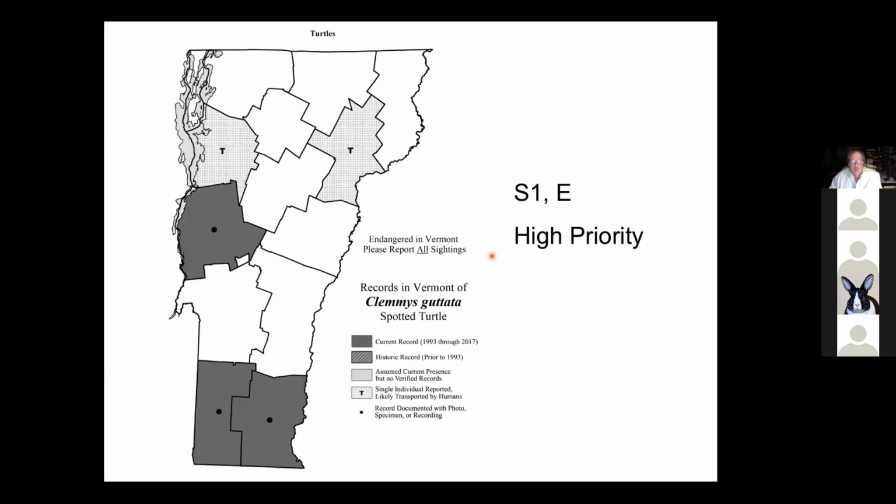So when we map this particular turtle, we show you the counties. We don't even show you the towns because, again, this one has a price on its head and is collected and sold illegally. We have one pretty good population in Addison County that existed pretty much under our noses for years before we found it. And then a couple weak populations of a handful of turtles in the southern 2 counties in Vermont.